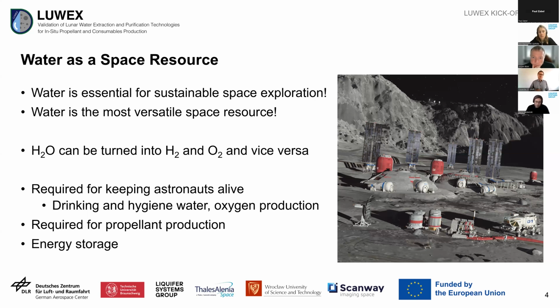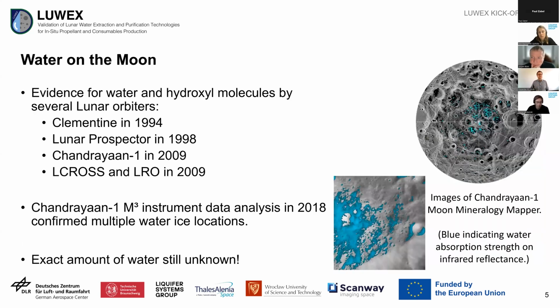We focus now a bit more on the moon because that's our neighbor and it's the target of the future space exploration missions in the coming decade. And it will also be a precursor for future Mars missions. And there is very strong evidence that there is water on the moon.